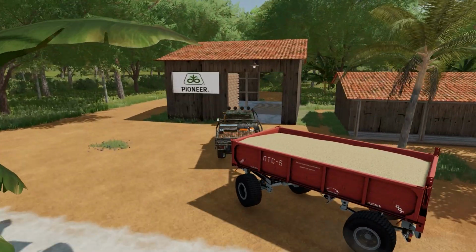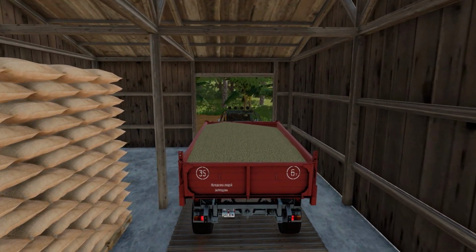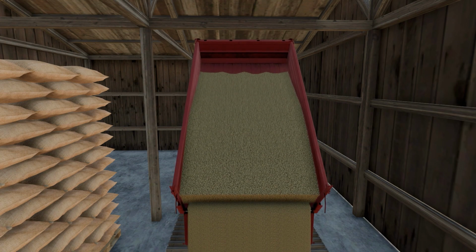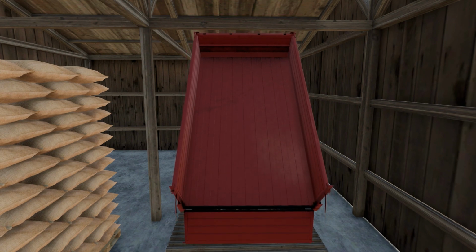All right, pulling in here. Have another peek also at the farm store. Just see what's on sale today, if anything. Never hurts to look, you know, slim chance there's anything we can actually afford or need, but you never know.